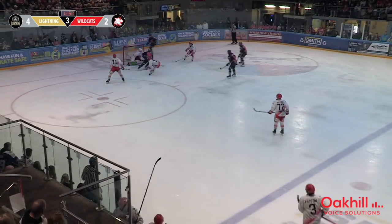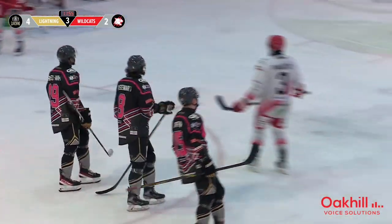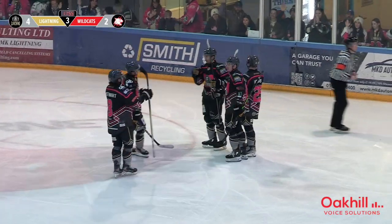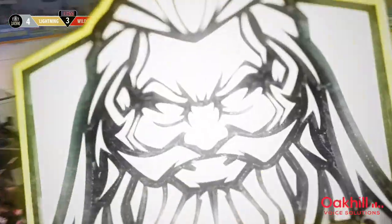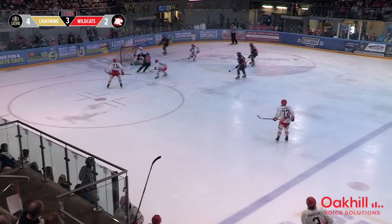Griffin plays it back, and Tim Wallace is free in the centre. He takes control of it and just takes it past Rennie Marr, and then he has the easiest tap-in of his life. Lightning take the lead 5-2 now.